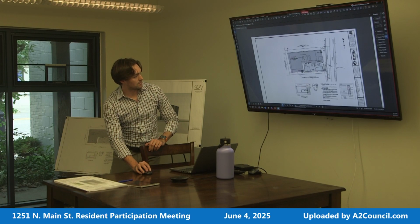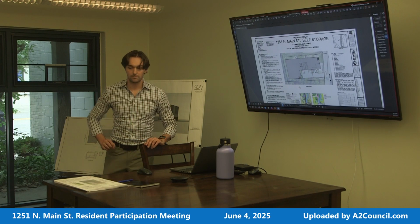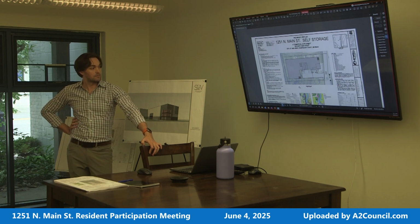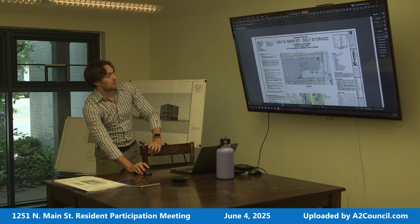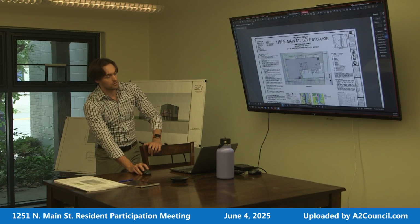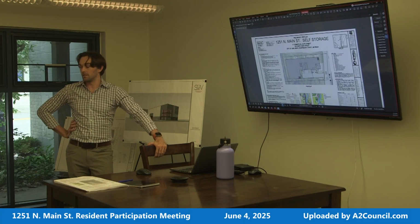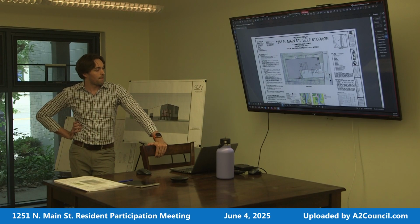But there's full security here. It's all card access, gated, and security monitored. Is the gate into the parking area or into the building, or both? There's a gate right here, a lift gate. Obviously got the parking here for new residents, and then once you have a storage unit, you can go into the others. Your card opens the gate or whatever you get in, okay.